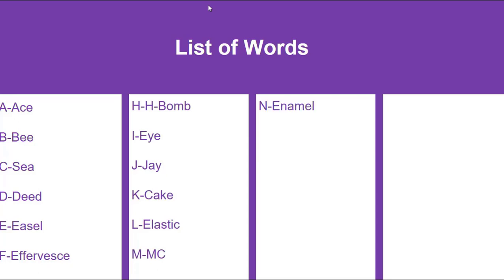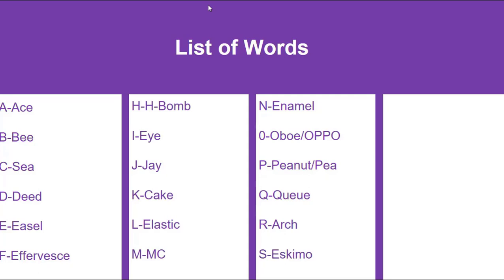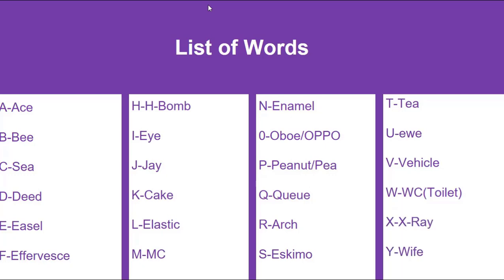N sounds like enamel. O sounds like opal. P sounds like peanut or pea. Q sounds like Q. R sounds like arc. S sounds like Eskimo. T sounds like T. U sounds like U. V sounds like vehicle. W sounds like WC, which is a toilet. X sounds like X-ray. Y sounds like wife. And Z sounds like Z-band.